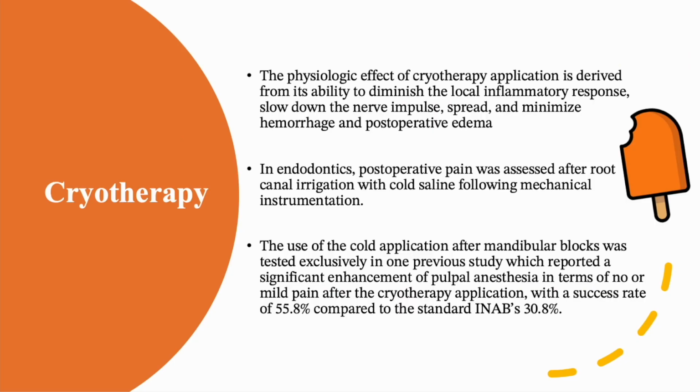And in this paper, the cryotherapy used was the cold application of ice packs, a well-known approach for post-operative pain management in medicine generally. The physiological effect of the cold compress derives from its ability to decrease the local inflammatory response, slow down nerve impulses, and minimize hemorrhage and post-operative edema.